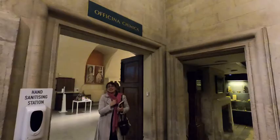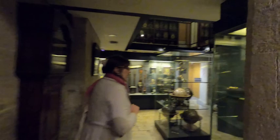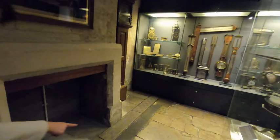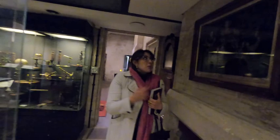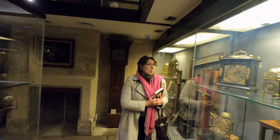So now we are leaving what used to be a chemistry laboratory and going to the adjacent room, which was a dissecting room. These holes on the floor, this is what remained from the anatomy table. And the first anatomy laboratory was in Christchurch. This room now houses the largest collection of astrolabes and sundials, and some of the items around and on the upper floor belonged to Elizabeth I, Cardinal Wolsey, and even Nostradamus.